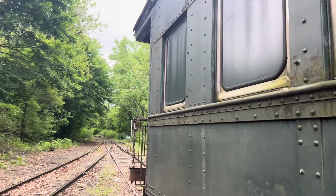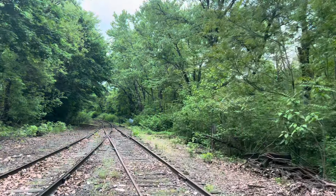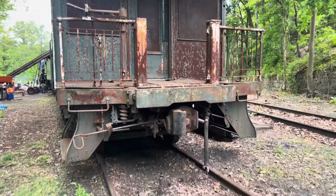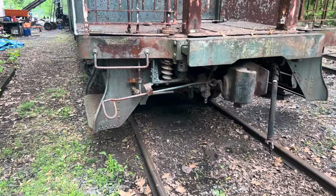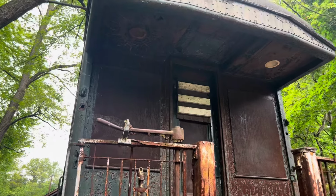Quickly walk. Got enough clearance here. Not fouling my left track here. But just want to show you guys this business car. Here's the rear of the business car. And you can see down under there, it's got a lot of rust to her. She needs some help. And let's see. There we go. You can see it used to have lights in the back and everything.